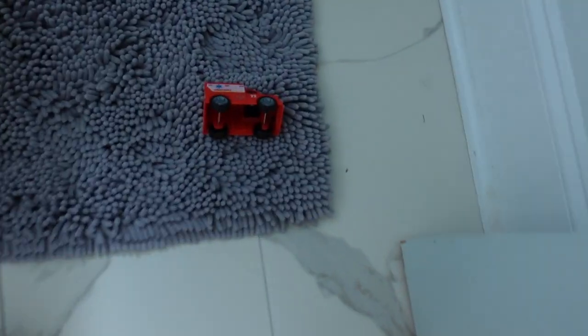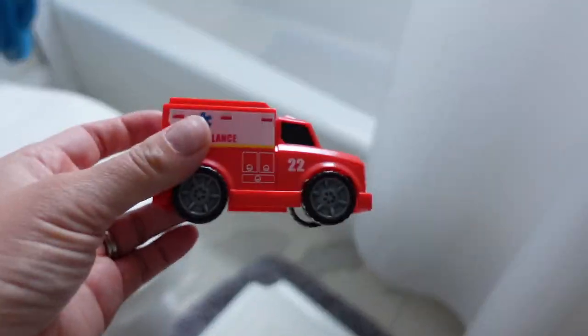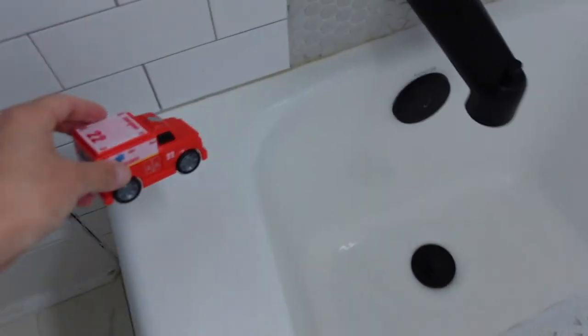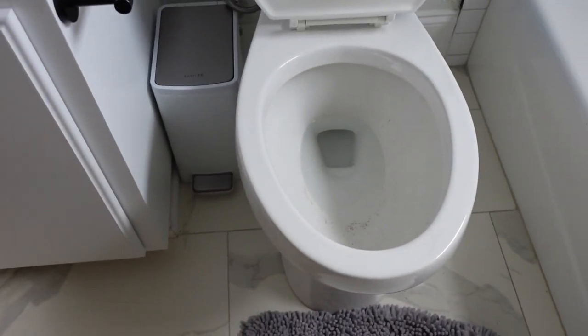Okay, so I've got some toys here. My boy usually likes to play with this in the bathtub, so I'm just gonna put it right there. The toilet is looking dirty. It's got mold in here, so I'm gonna get vinegar.